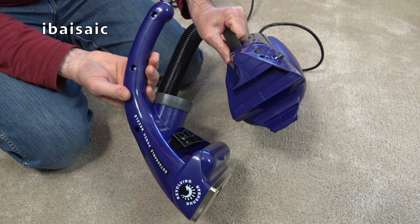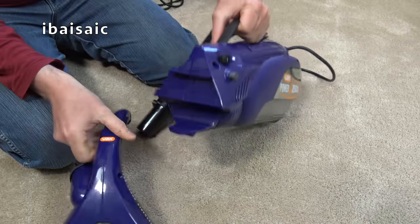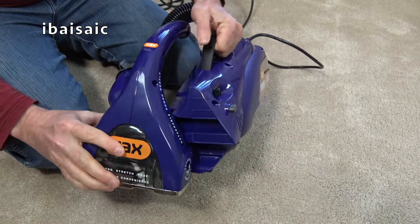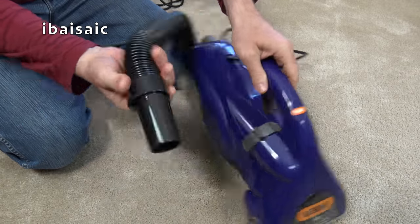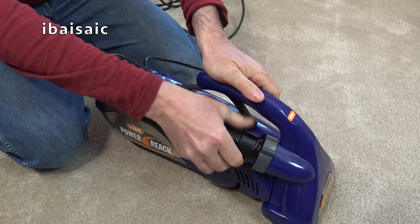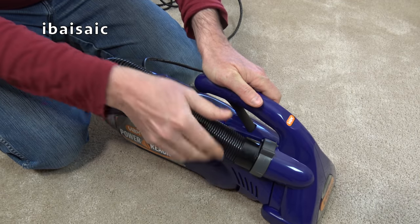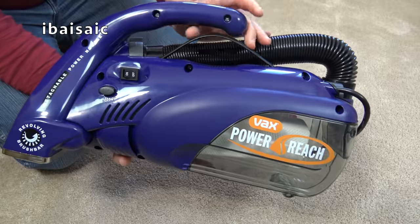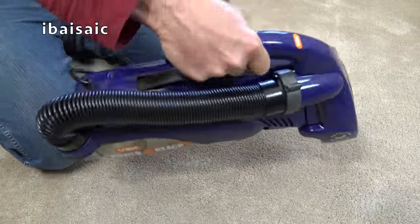So, to put the nozzle back, you just slide it on. You see there's this bracket at the back and a slot there. So we just slide it on until it clicks like that. And then, of course, you have to make sure that the hose is in properly and locked into place. And let's move that carry handle back down. That's it. So there you have it.